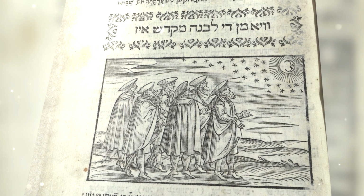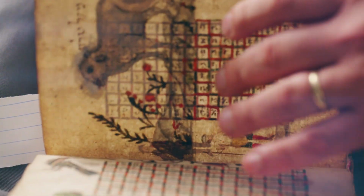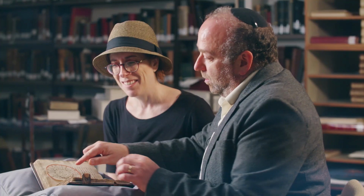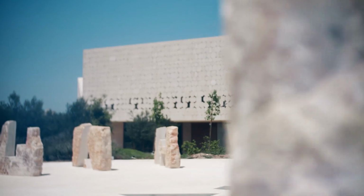How do you think we would manage if we still had to have witnesses looking out for the new moon, or set our calendar using charts and paper wheels? Well, we are keeping them just in case here at the National Library of Israel.